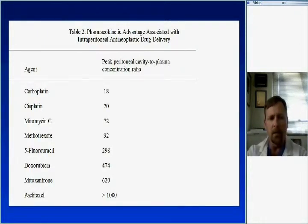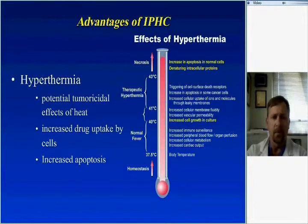This gives you an example of the drugs that have been looked at in the abdominal cavity, and these are a variety of chemotherapy agents that you don't necessarily need to know about. But if you can see, here we show the peak peritoneal cavity to plasma concentration ratio, demonstrating that we can achieve at the least almost a 20-fold increase in concentration, up to a greater than 1,000-fold increase in concentration in the abdominal cavity compared to what is circulating in the bloodstream. And this advantage is significant for treating tumors.